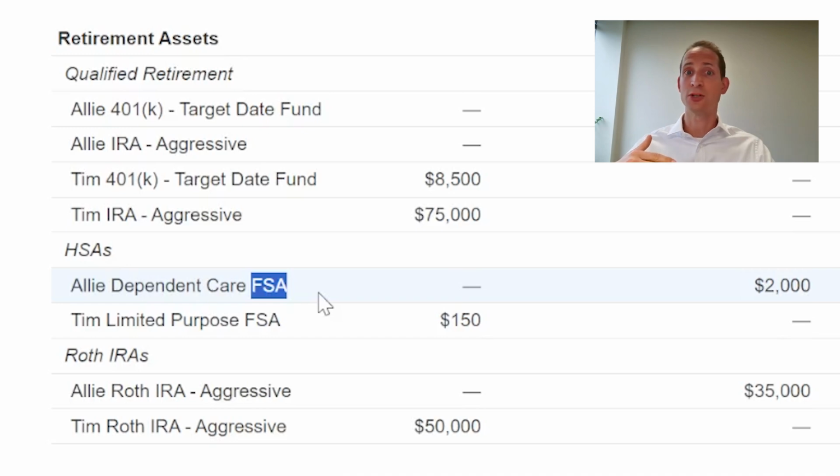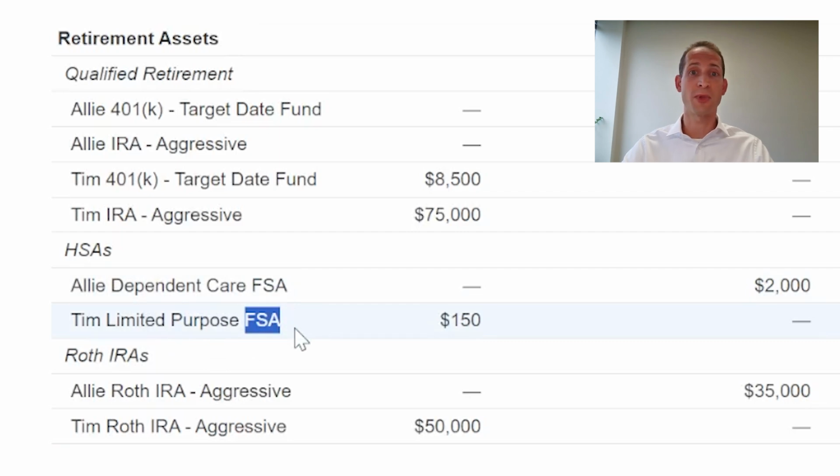So she puts in $2,000 into her dependent care FSA. She can now use that $2,000 to pay for daycare, and it has that tax advantage status. She's getting that tax deduction for it off the top. So that's fantastic. Same thing with this limited purpose FSA. It might be for dental, for other medical expenses.